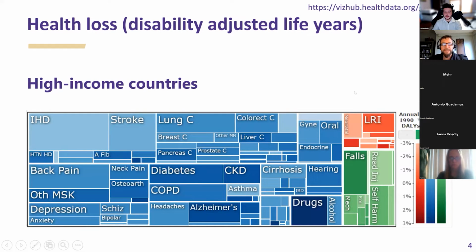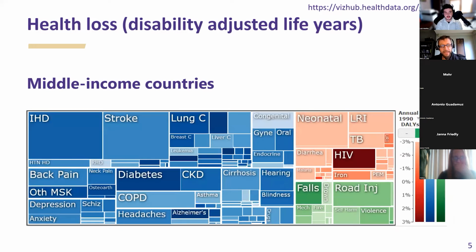The red over here is mostly communicable diseases. So lower respiratory infections is the only one that really shows up there with a large figure. So it's a relatively small problem for health in high income countries. Now if we look at middle income countries, this landscape changes, and you see that basically this red area got bigger.